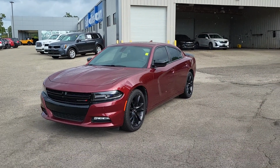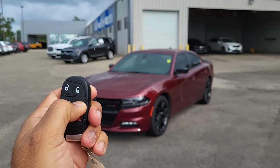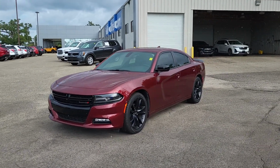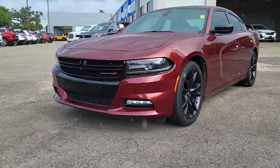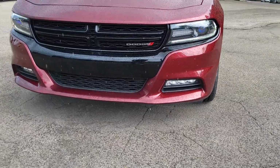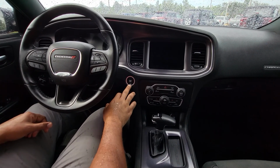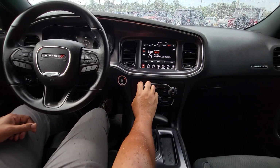All right, and as you can see, the Charger does have remote start. Let's go ahead and start it up. Okay, so we're now inside the vehicle. I'll go ahead and completely start it up. There's our touchscreen right there.